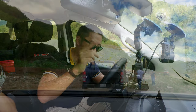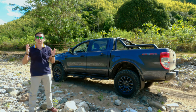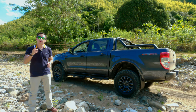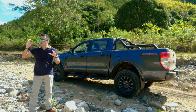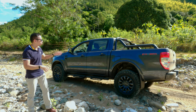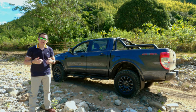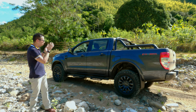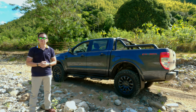Fantastic, guys. Fantastic. In my book, there are only a few cars that can give so much miles per hour below 2 million Philippine pesos. There's the Mazda Miata, the Ford Ranger Raptor, the Suzuki Jimny, and after tackling all of these rough trails and river crossings, it seems that the new Ranger FX4 Max has also made it to my hallowed list. In my opinion, this is the best all-around off-roading pickup truck in Ford's lineup.